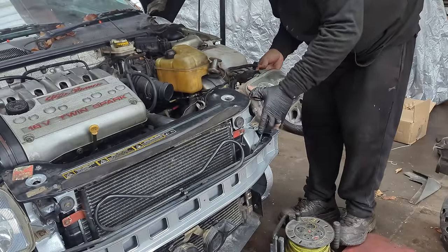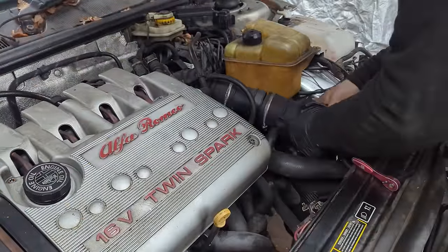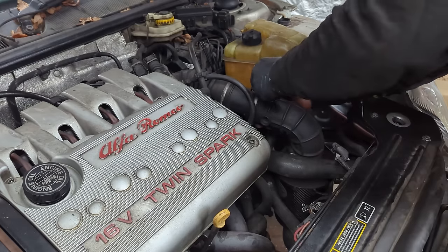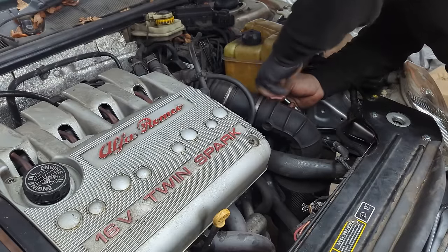Just fitting the last few pieces now, the headlight connectors, the headlight, the airbox, just making sure that there's no leaks or anything like that, and making sure it wasn't cracked from the accident. We're all good, it is in good condition. Not forgetting to tighten everything up.